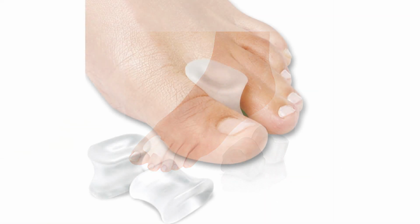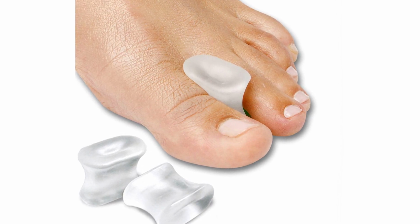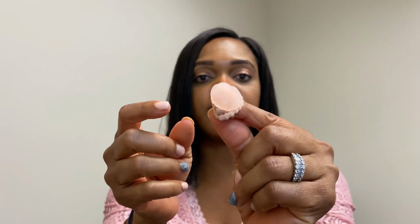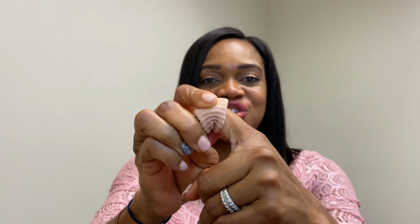Another one that you can purchase is this one right here. This sort of goes like a sleeve, you see? And behind it, it has silicone as well. So that's really awesome. If it's a corn that's here and it's hurting when you put your shoes on, you just put it like that, and now you have this nice soft jelly-like cushion.